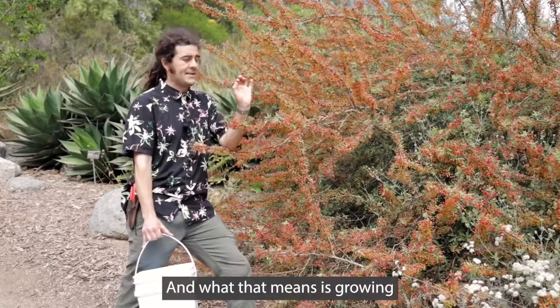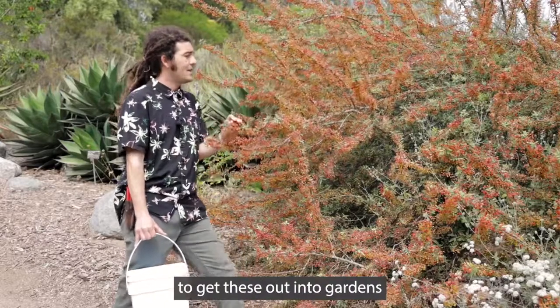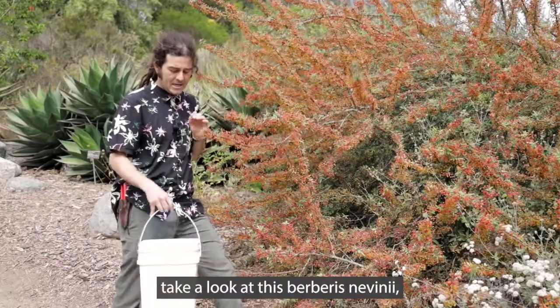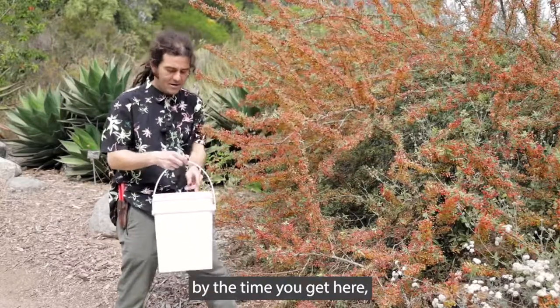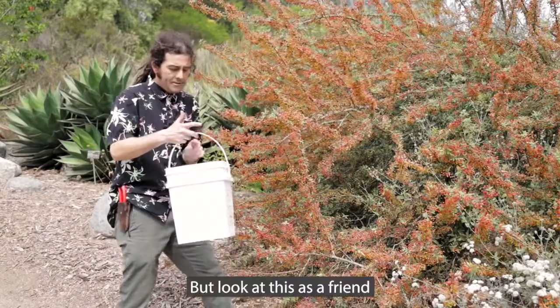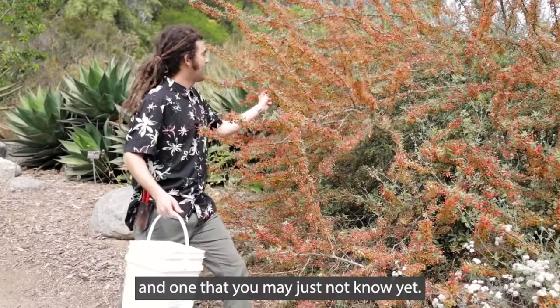And what that means is growing a whole lot more of them and trying to get these out into gardens such as your own. So please come by, take a look at this Berberis nevinii, which will have a few less fruits on it by the time you get here, because I'm going to be actively taking some of this amazing seed stock here. But look at this as a friend, and one that you may just not know yet.